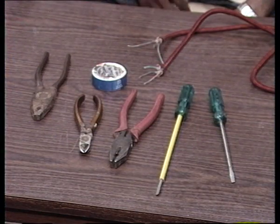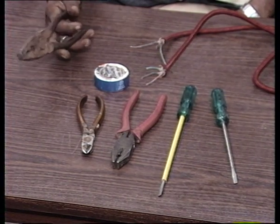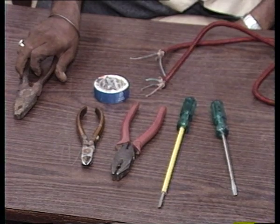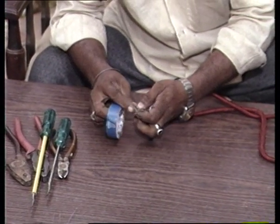Proper insulated tools should be used while working with electrical equipment. If you are working with a 240 volts main supply, you should use insulated tools, otherwise you may get a severe shock.